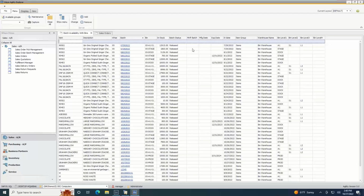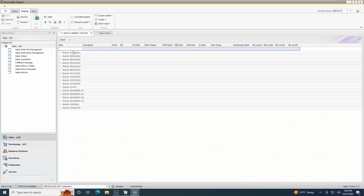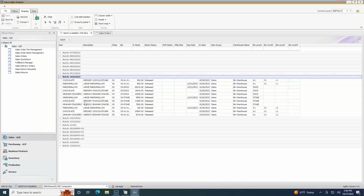I can sort or I can group. If I want to group by items, I can group by the main group, or I want to group by batch, right? So here are all my batches in the system, right? And I can actually go into those batches and identify information that's important to me based on those batches.